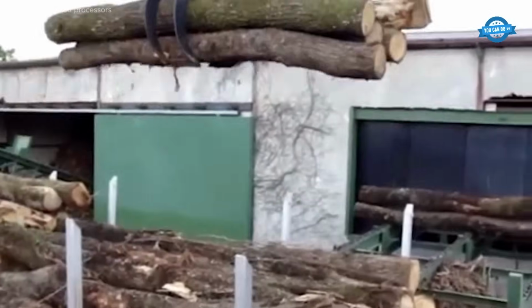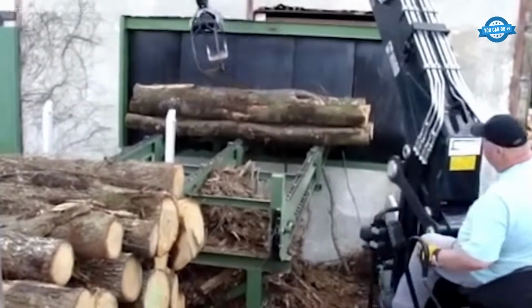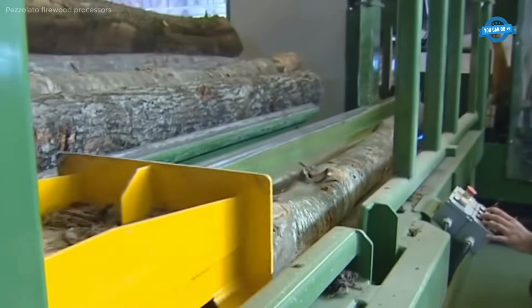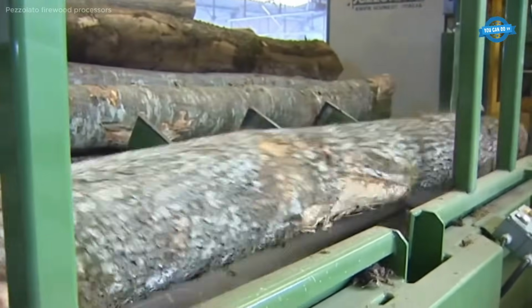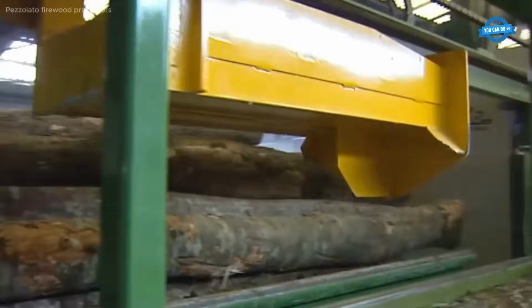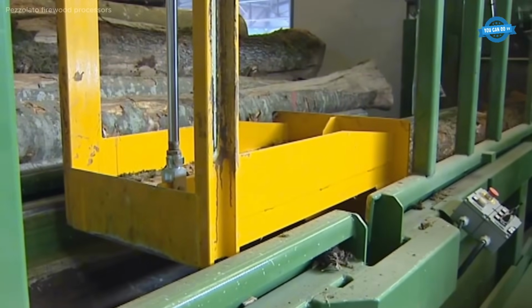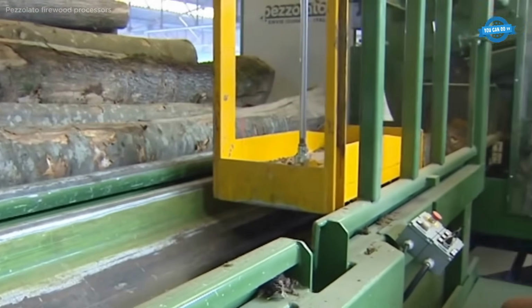The Petzolato TLA 150 firewood processor is designed for large-scale firewood production with a single operator, offering efficient, high-capacity processing. This machine features a maximum log diameter of 600 millimeters, a splitting force of 70 by 2 tons, and is powered by a 55 to 75 kilowatts electric motor. The cutting length ranges from 20 to 65 centimeters, making it versatile for various firewood sizes.